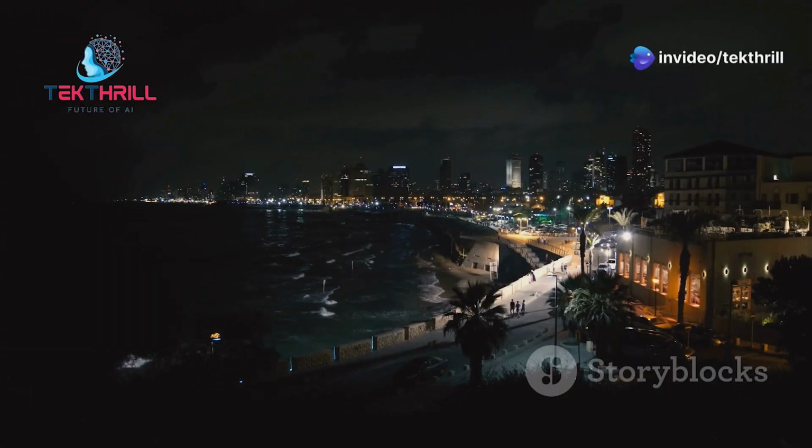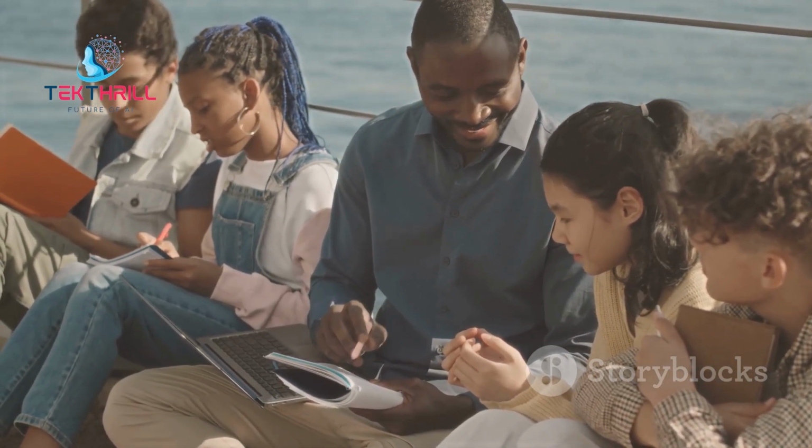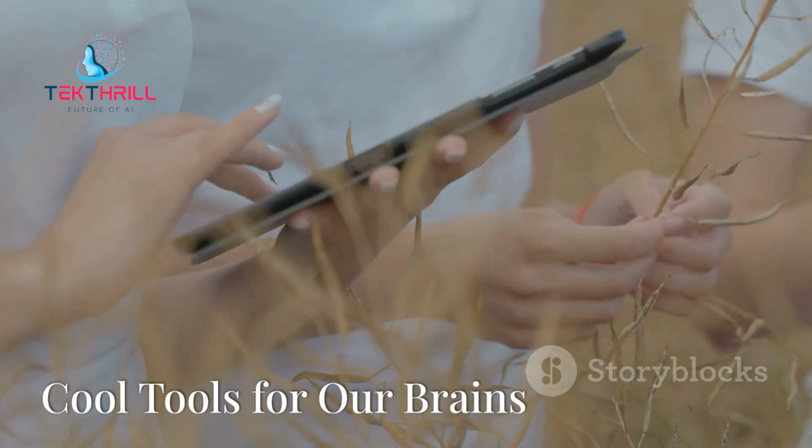Our brains also produce brainwaves, which are like rhythms or patterns of electrical activity. Scientists can study these brainwaves to understand how our brains work, especially when we work together.